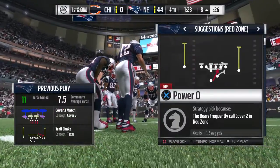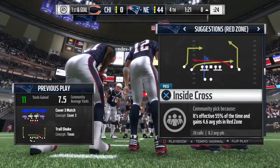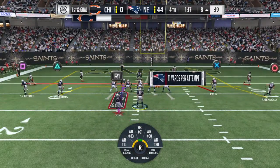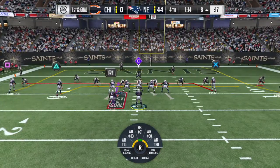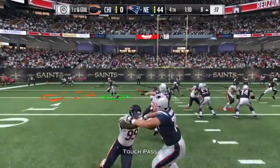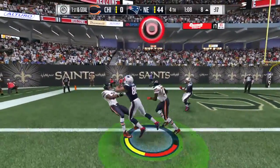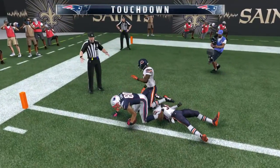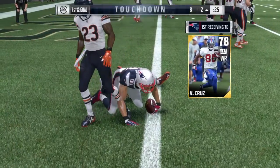It's a good gain of 11, sets him up 1st and goal. And here comes play number 6 on this drive. And with that last play, he's now up over that 300-yard mark. And in today's NFL, it almost feels routine. And I hate that when you talk about a 300-yard pass. And he will get into the end zone. It's another touchdown. This thing is ugly.